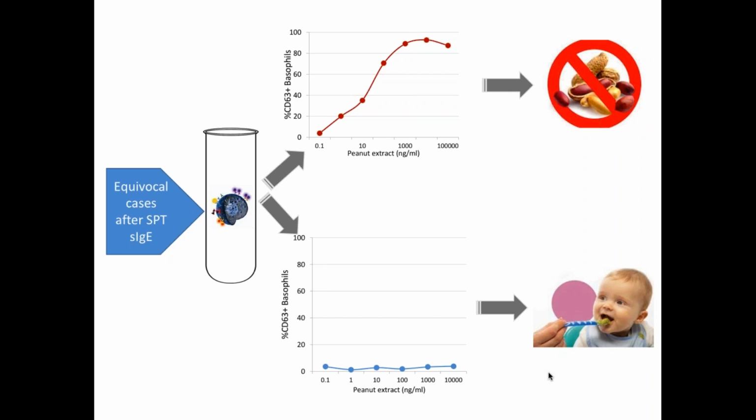If the basophil activation test is not positive, so it's negative or the patient has non-responder basophils, then we need to proceed to the oral food challenge. And this enables us to reduce the number of oral food challenges, and these are mainly positive challenges, which is really what's desirable in clinical practice.